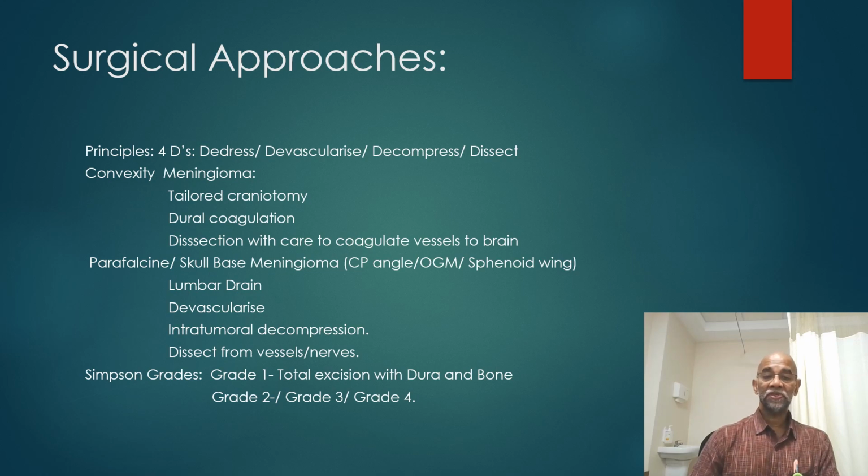Devascularization of the tumor involves coagulation and cutting of the attachment of the tumor to the falx or to the skull base. This is usually done in tandem with intratumoral decompression. Intratumoral decompression of the tumor facilitates the rolling of the tumor away from vessels and nerves. A grade 1 Simpson resection involves a total excision of the tumor with the overlying dura and involved bone. Grade 2 is total tumor excision with coagulation of the dural attachment. Grade 3, there is a tumor remnant. And grade 4 is a partial removal.